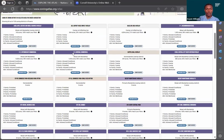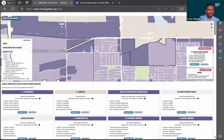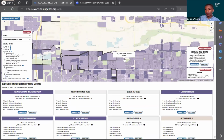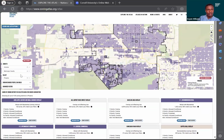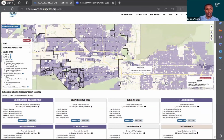You can also filter for the additional details in the advanced filter section, which has expanded filtering criteria. For example, if I wanted to see where ADUs are allowed and subject to occupancy restrictions in Phoenix, actually, let me deselect that. ADUs are allowed, occupancy restrictions. You can see that the results show that 75% of the zone land in Phoenix allows for this. And I'll leave the rest of the filters for you all to use on your own.